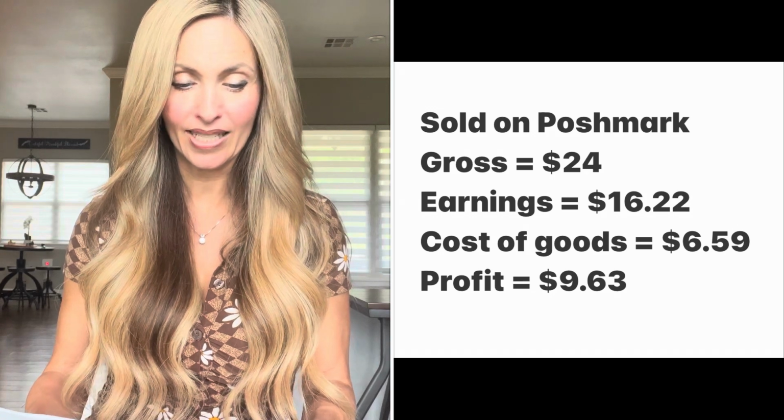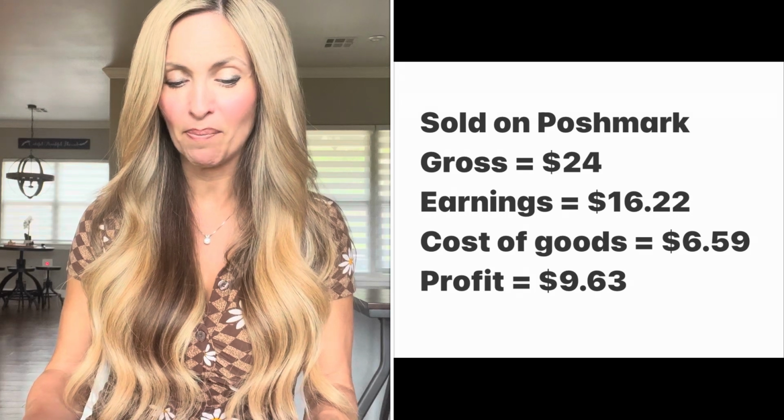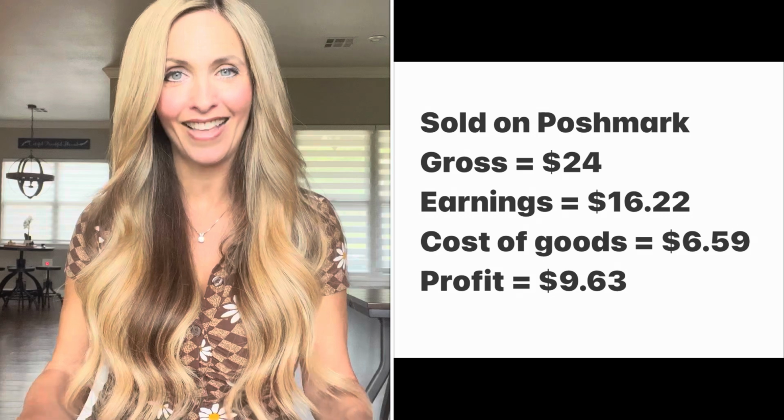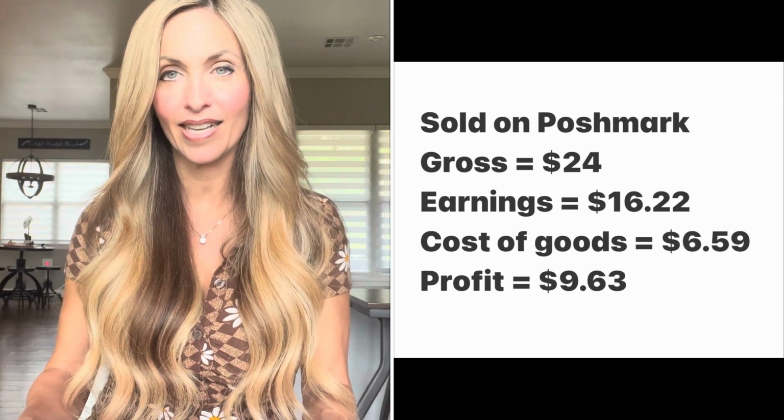My earnings were $16.22. I paid just $6.59 at my regular Goodwill. They took 1 month and 5 days to sell, so I think that is just right. And my profit was $9.63. So just under the $10 mark. On single items, I really like to make at least $10 profit. That's close enough.